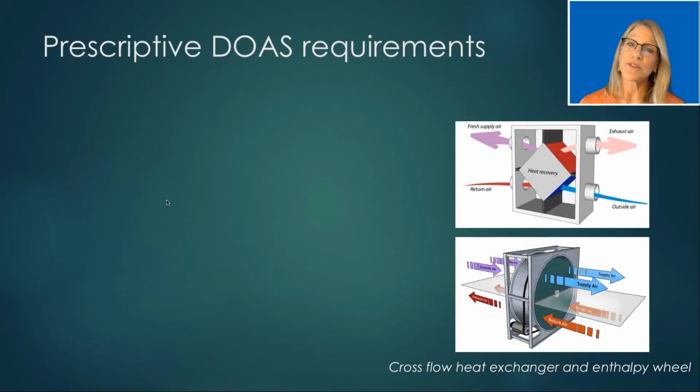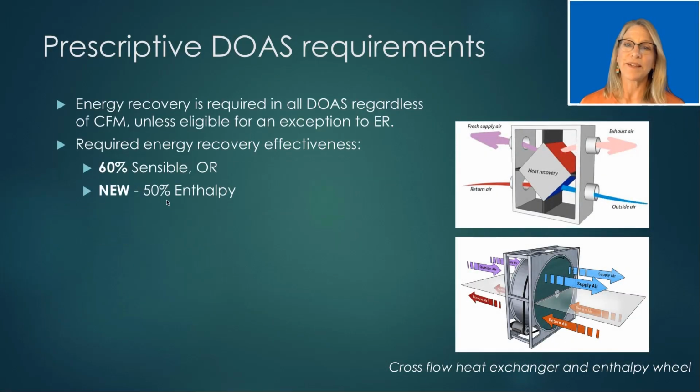To comply prescriptively, there are 3 key requirements. The core requirement is that the delivery of ventilation air be decoupled from heating and cooling. And then changes in the 2018 WSEC impact the other 2 requirements, which are energy recovery and fan power. A system may comply via 60% sensible only energy recovery effectiveness, or it may now comply via 50% enthalpy, which accounts for both sensible and latent recovered energy.